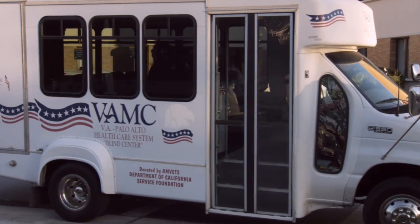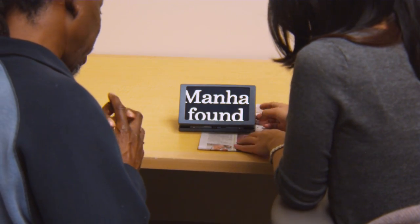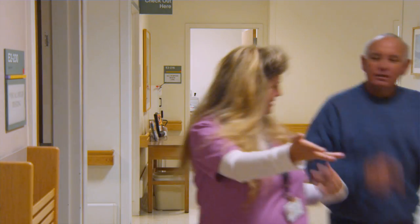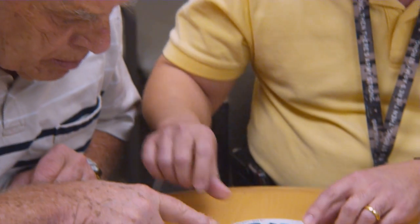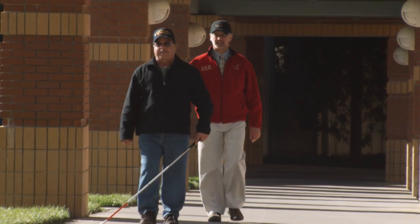One of our missions is to provide veterans and active duty service members experiencing vision loss with the best care and rehabilitation possible. We want to make the care accessible and tailored to the individual's needs. We've been able to accomplish this through the cooperative and collaborative efforts of our professionals who provide services from very basic vision care to state-of-the-art medical care and comprehensive low vision and blind rehabilitation services.